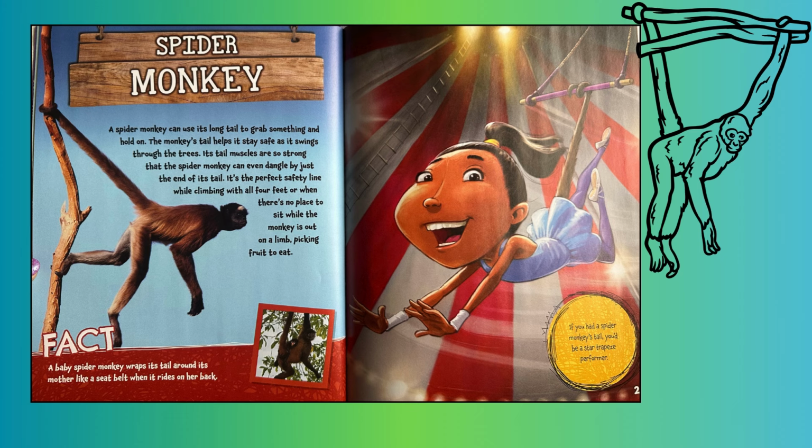It's the perfect safety line while climbing with all 4 feet, or when there's no place to sit while the monkey is out on a limb, picking fruit to eat. Fact: a baby spider monkey wraps its tail around its mother like a seatbelt when it rides on her back. If you had a spider monkey's tail, you'd be a star trapeze performer.